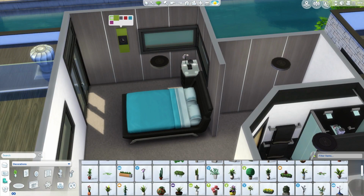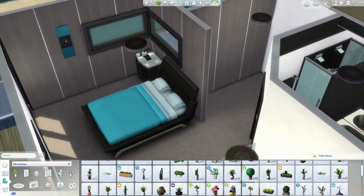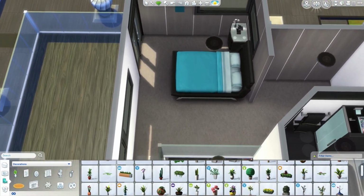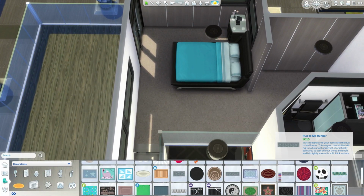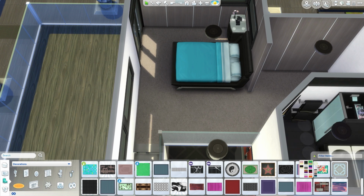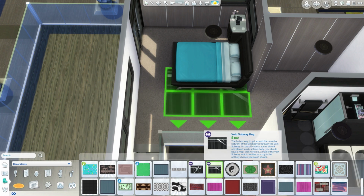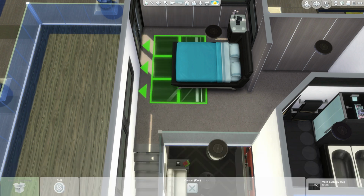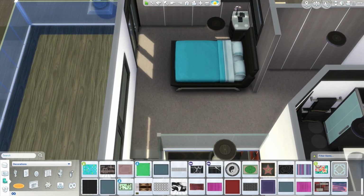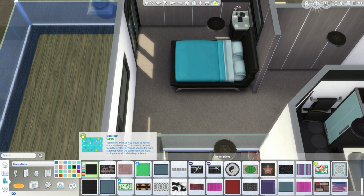Is this clock, could we get a nicer colorway? Yeah, we can get the blue. That's cool. I like that. Okay, let's get a rug under here. I think that might be nice. And do we have anything? I still want to keep it kind of sleek. I mean, this gets really gamer looking. Does that make sense to you guys when I say that looks gamer looking?